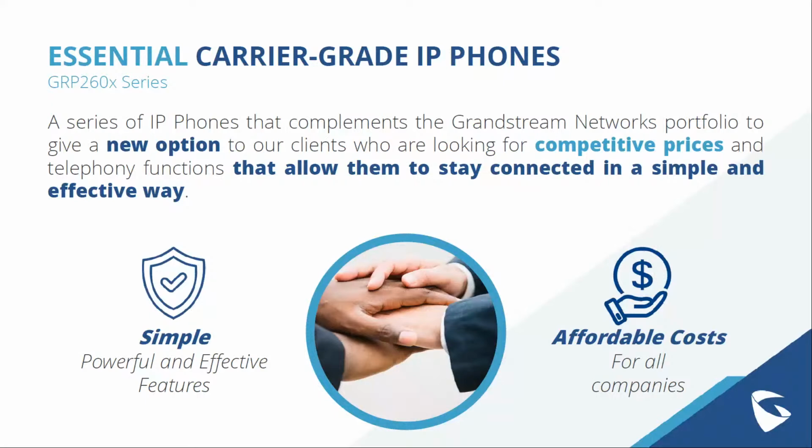So it is simple and powerful, and it has effective features. It gives the necessary features that can help drive productivity within the business. It has affordable costs for all companies that would want to purchase these devices. These phones are designed to have superior price per feature ratio value.